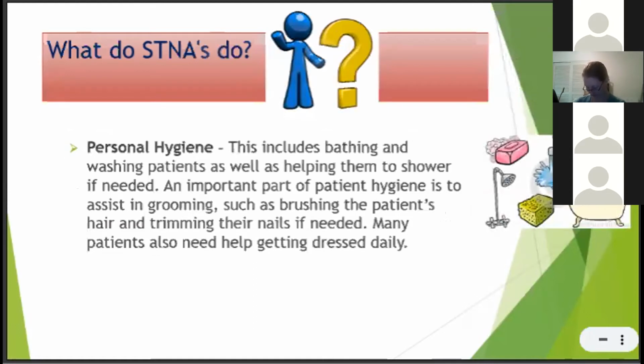Personal hygiene, some of the things STNAs do. This includes bathing, washing patients, as well as helping them shower if needed. An important part of patient hygiene is assisting with grooming, such as brushing patients' hair, trimming their nails if needed. Many patients also need help getting dressed daily.